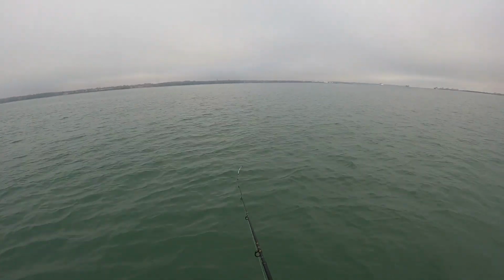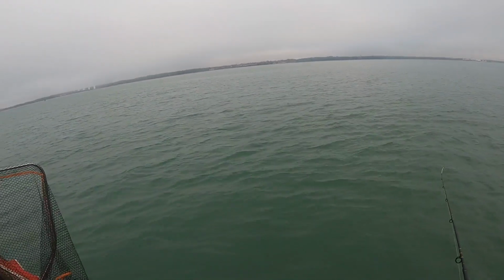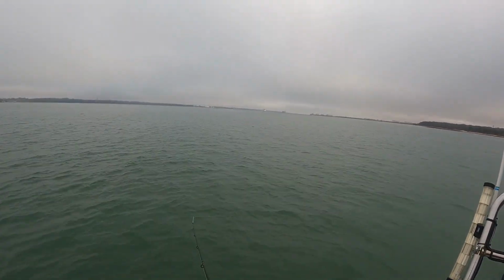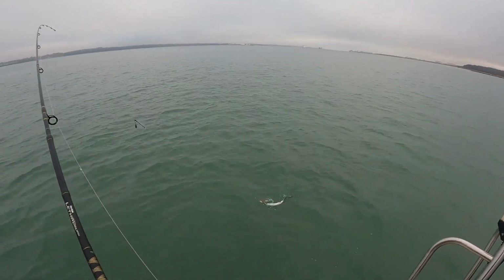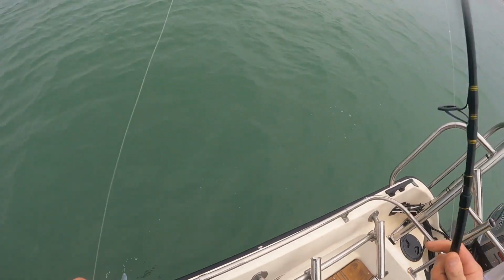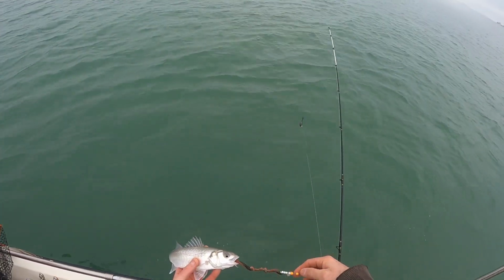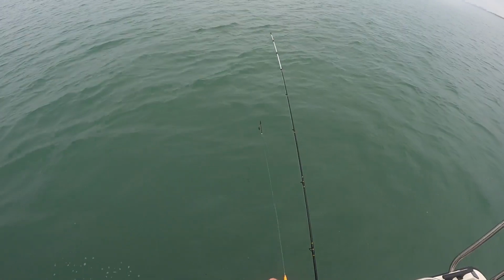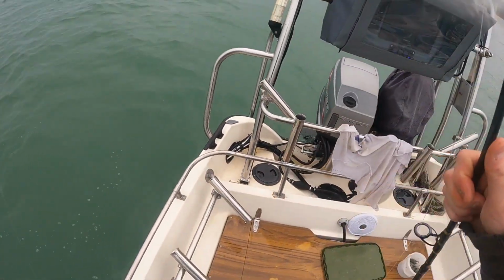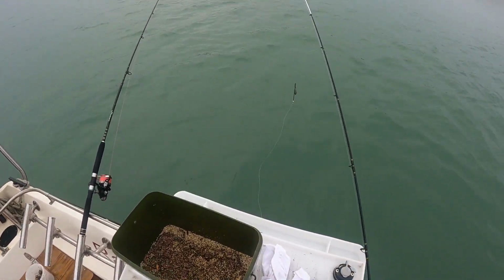I need to do a bait check anyway. Tide's started to ebb now. There's a nice little bit of tide run. There we go, another bass. That's number 14 now. But hey ho, it is what it is. He's sitting nicely lip hooked. Nice simple rig. There we go. Some fresh bait on there, I think.